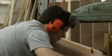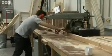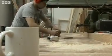If anyone wants to get into a practical career like carpentry, then I think an apprenticeship is the way forward, as you're still getting a qualification out of it as well as experience, and you're not having to pay for it, you're getting paid a little bit of money yourself.